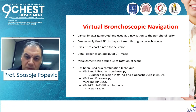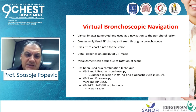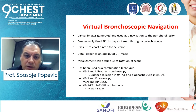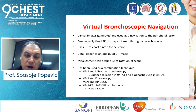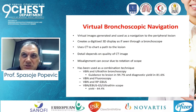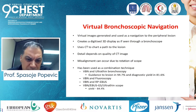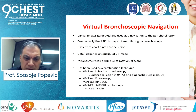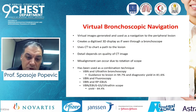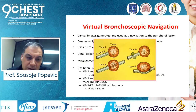It can be used in combination with different techniques, like with ultra-thin bronchoscopy, with fluoroscopy, with radial probe EBUS, with ultra-thin scope and radial probe EBUS, which results in really excellent yields. When you combine all three methods, you get a yield of 84.4%. And when you combine virtual bronchoscopic navigation and ultra-thin bronchoscopy, guidance to the lesion can be achieved in 94.7%.